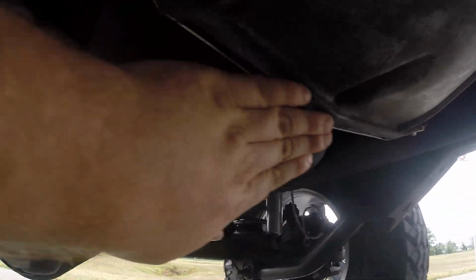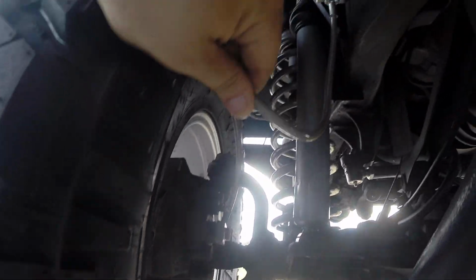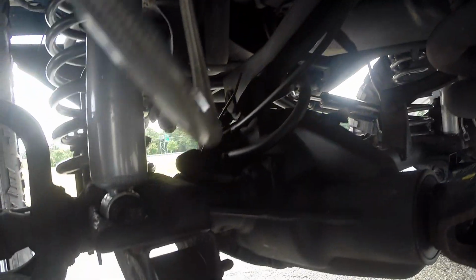Oil pan, rear main seal, extremely dry. Your transmission, just no leaks of any kind. Extremely dry underneath. It's your stainless steel brake line extensions. You'll see more of the underneath in the pictures.